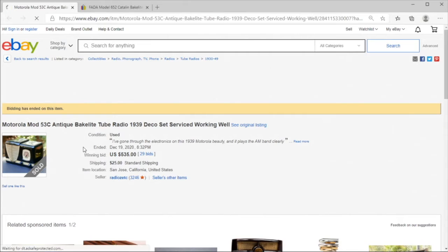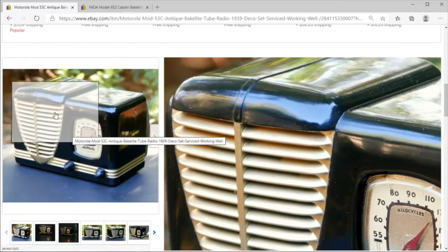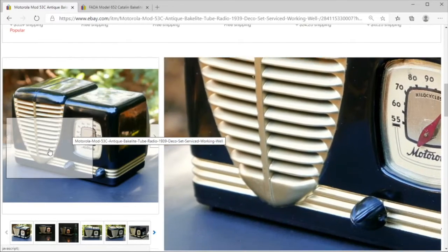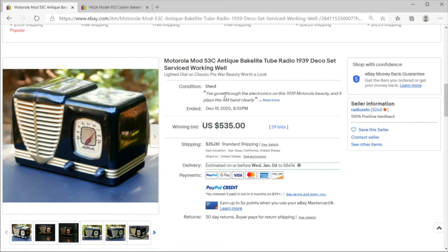And we have another Motorola selling December 19th. Also looking to be in quite nice condition for its age. Plays the AM band clearly. Very, very nice.